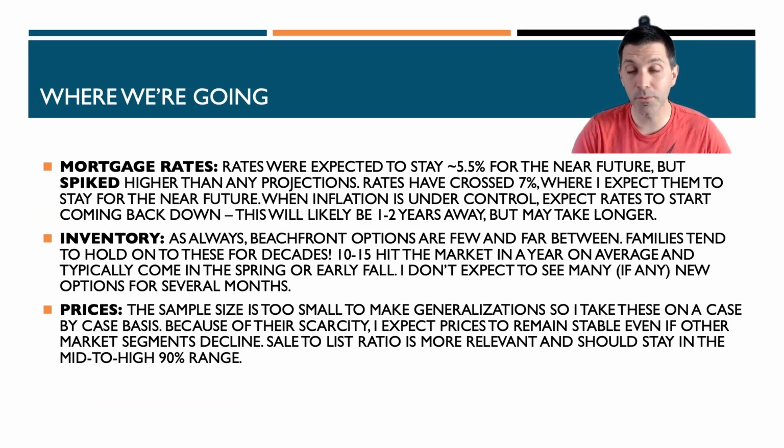If that affects you, there are some creative financing programs that a lot of lenders are doing now to help with the brunt of that. Happy to discuss those with you if you're interested. Just reach out. As for inventory, only 10 or 15 hit the open market in a given year.